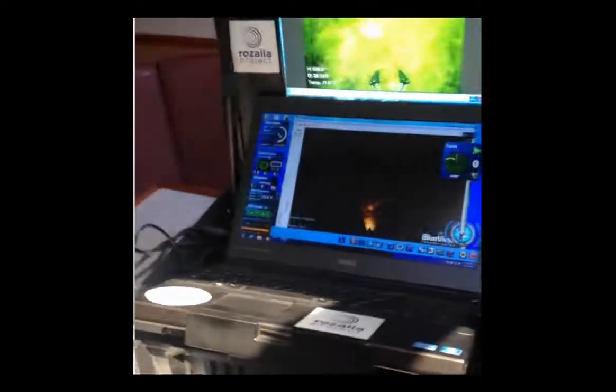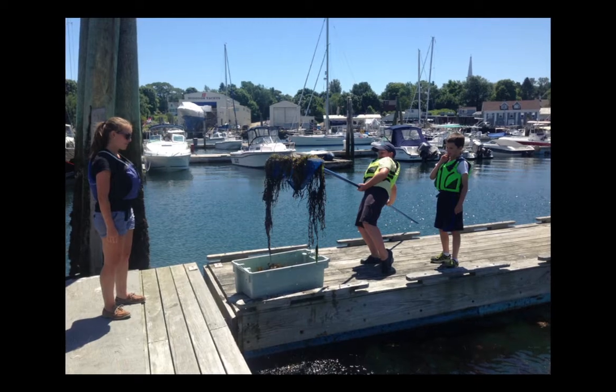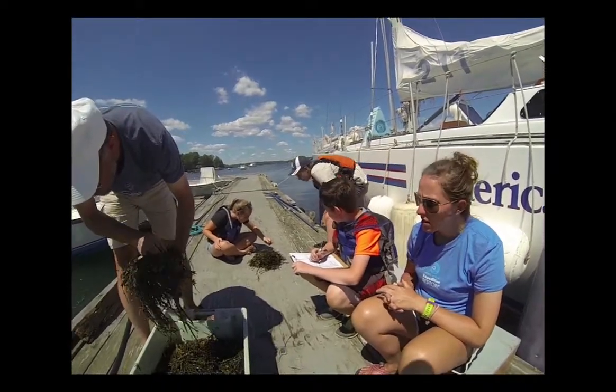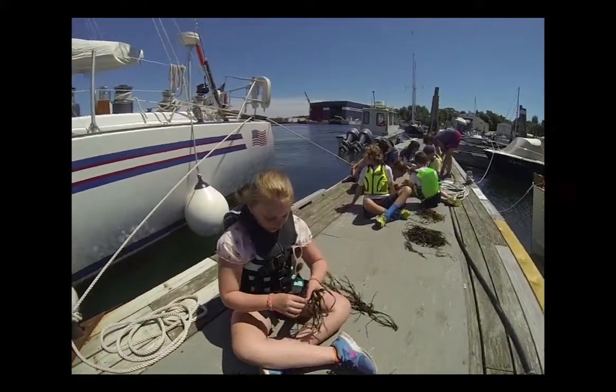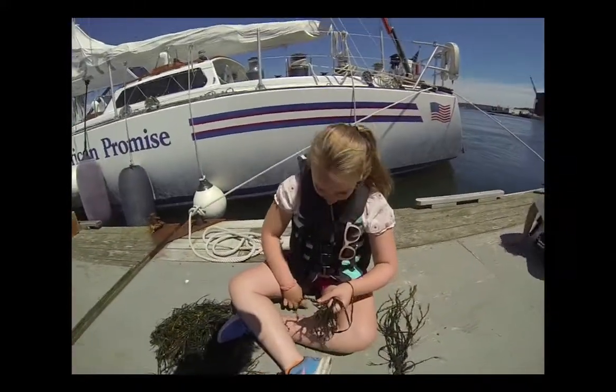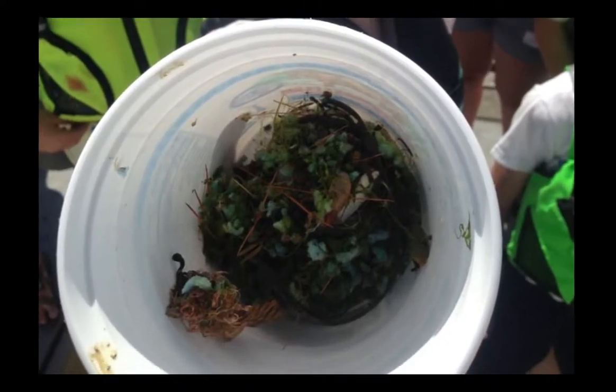After working with the ROVs, we switched to surface cleanup, and we did what we call a dock tow. And these kids did a great job. They found 1,100 pieces of microfoam in the samples. We then did a land cleanup, and the kids cranked. In 15 minutes, we got another 500 pieces of trash.